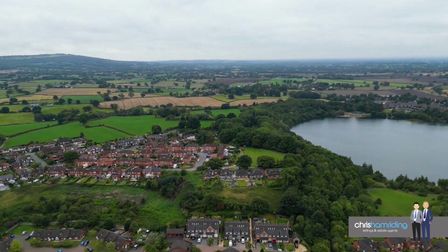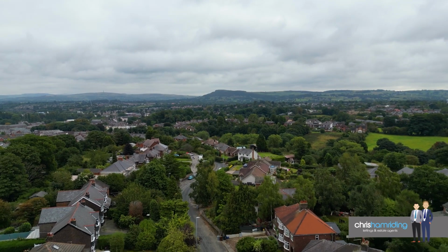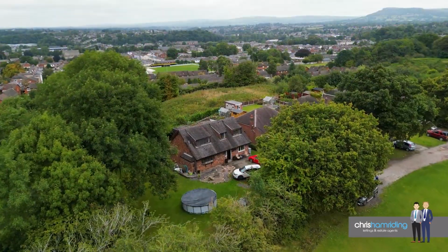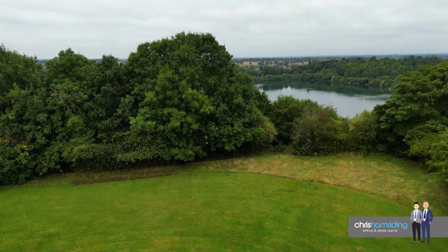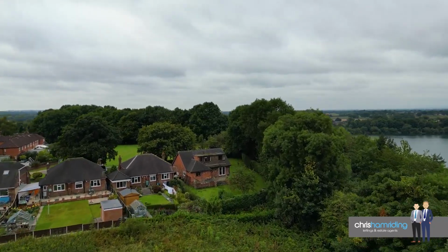So peaceful around here, so gorgeous no matter what the time of year. As we sweep down to the top of this driveway, that is where we find Pathways, which is a lovingly named home here. It's a bespoke home to suit families, maybe to suit retirees. Whoever wants to live here will surely enjoy Asbury Mere Country Park, but also Congleton town centre's close by, as is the A34. So I feel it ticks a lot of boxes.